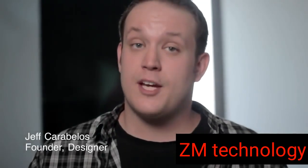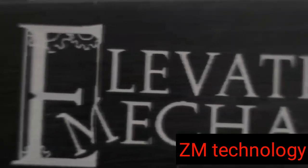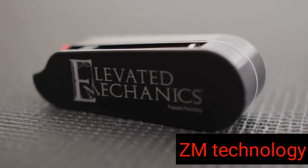Our company, Elevated Mechanics, is a Colorado-based company which specializes in striking and innovative smoking accessories. Our passion is functional and sophisticated designs which enhance and perfect the smoking experience. We stand for quality with elegance, and our products are designed to last for years to come.